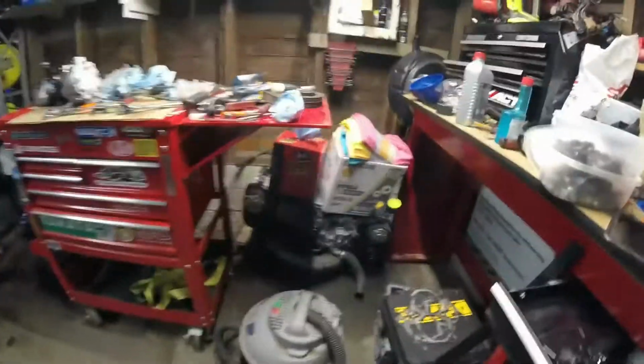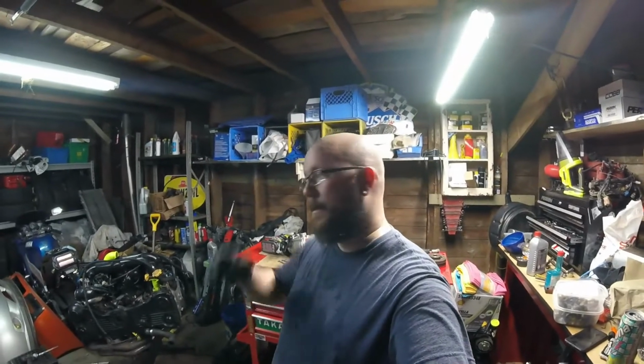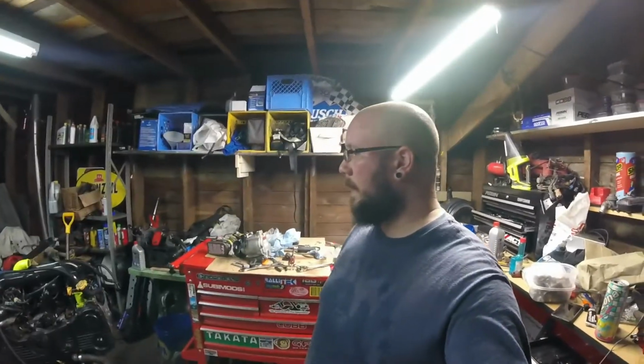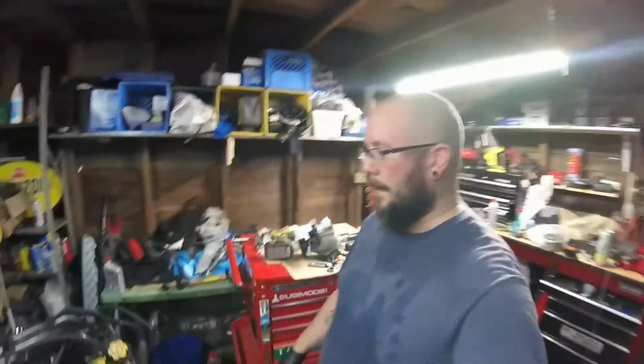'05 Legacy GT with unknown issues from a friend of mine. Come to find out that the motor, that guy right there, had some issues, had to get taken out. What I am doing is I took the motor from the orange car, I refreshed it right here, did all the gaskets, everything, went all the way through it. I put all the Legacy GT stuff onto it, along with the VF52 that's on it.